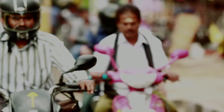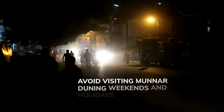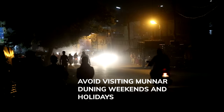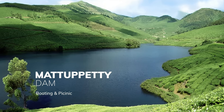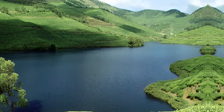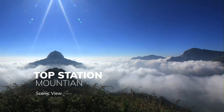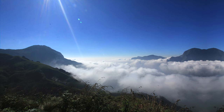Try to avoid traveling to Munnar on weekends and holidays, as popular spots can get overwhelmingly crowded during these times. Now, let's talk about some must-visit places in Munnar. You can head to the Matupeti Dam for a tranquil boat ride and a delightful time. For breathtaking natural beauty, visit Top Station.